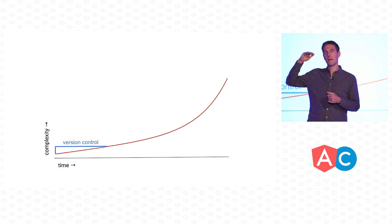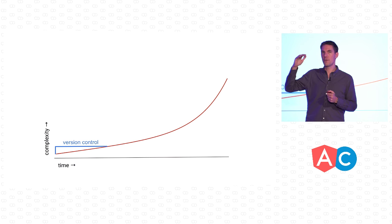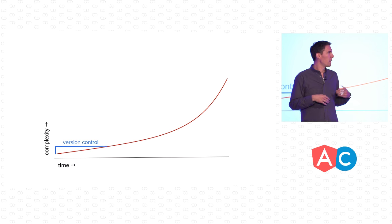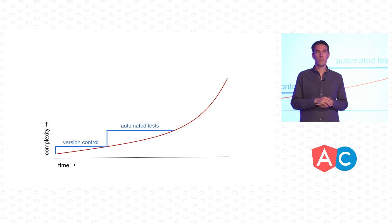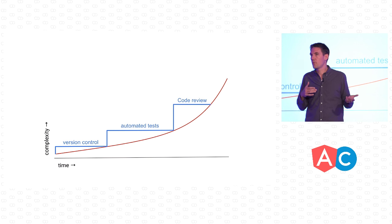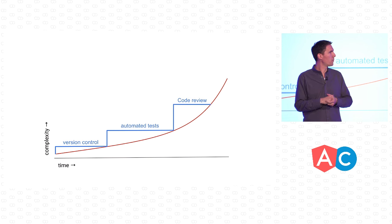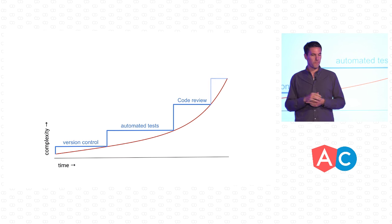So it raises the bar of complexity that you can manage in your project, and if you cross this bar that you can manage, you get unhappy days. So you might later on add something like automated tests, so you can refactor your code and still be sure that your code still works. Or you could go on and say, well, maybe we need code reviews so we can have a more consistent code base and teach junior people on the team, and so on.